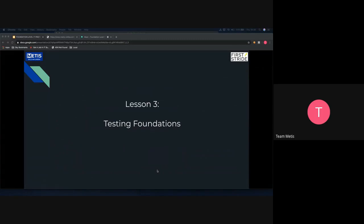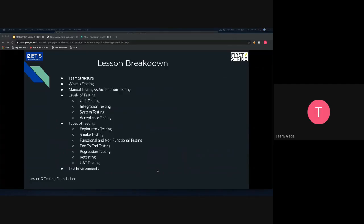Lesson 3, testing foundations. So we're moving into testing now. In this lesson, we're looking at the foundations that make up testing, the theory behind what testing is and what we as testers do in the workplace. So we'll look at an example development team structure, understand what testing is, and manual versus automation testing. This is very important because in the market, these are the two major testing roles. We'll look at the different levels and types of testing performed in the workplace. And then finally, we will look at test environments. How do we get a feature through the test environments and into the live environment for the customers to use?